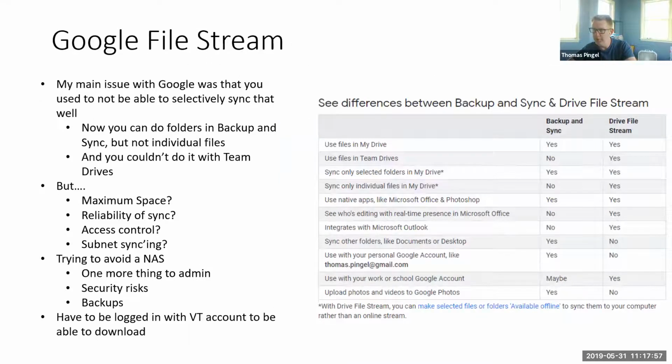One of the benefits to using the Google Team Drives is that it enables us to use the Google Drive File Stream, which is different than the individual system. These are clients that you can install on your system. I used the individual Backup and Sync with Google before and didn't really like it at all, although I would say that these things evolve pretty quickly. It was about a year ago when I tried it. But the Google Drive File Stream seems a lot better to me.